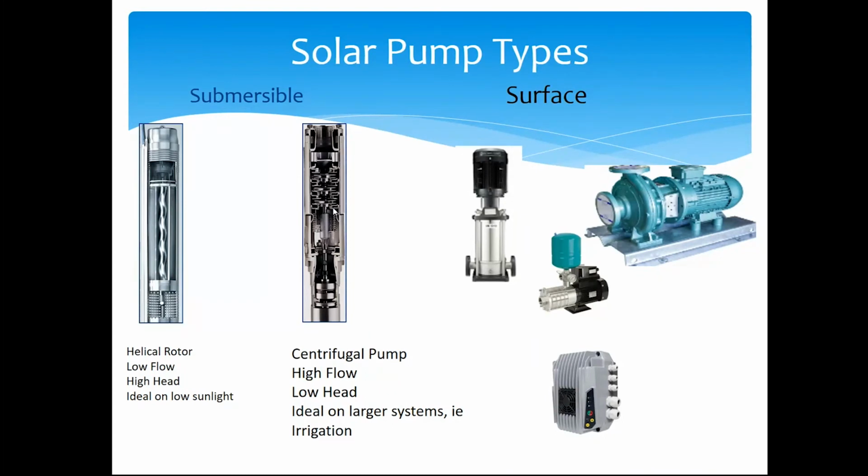Then we have our surface-mounted pump types. And here's just a couple of pumps. They can be as small as what we call a horizontal multi-stage. It's got a bunch of impellers in there, reasonably efficient, ideal for small flows. And then we move to what we call a vertical multi-stage. These would be just sitting on the banks of a dam or a river or next to a tank and pumping water. Generally speaking, when we move to surface, some manufacturers have integrated motors with inverters, but most of them run an external inverter, and I'll explain that a bit more in just a tick.